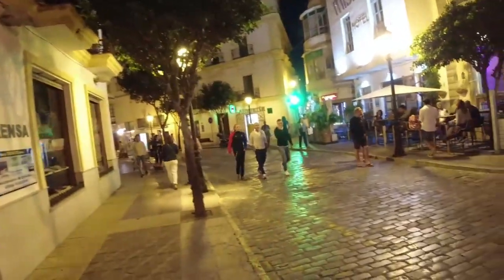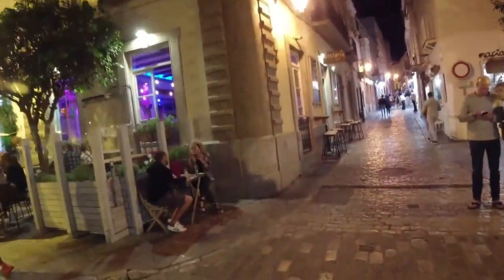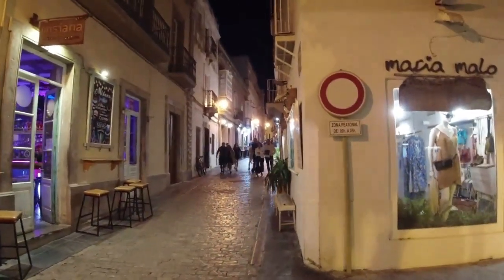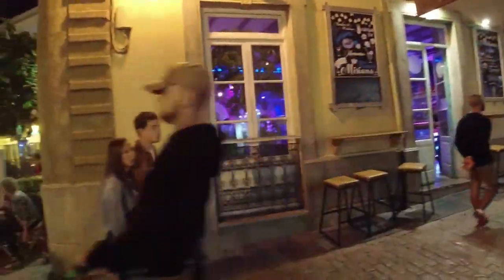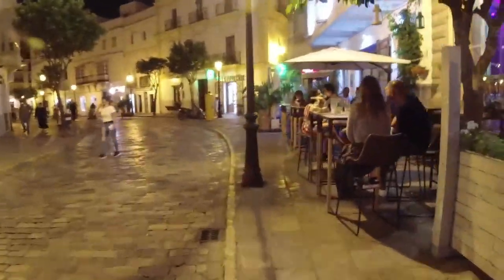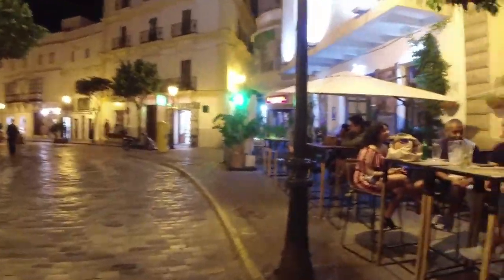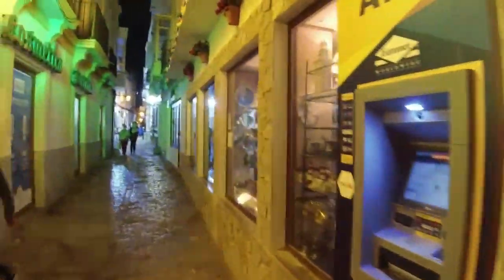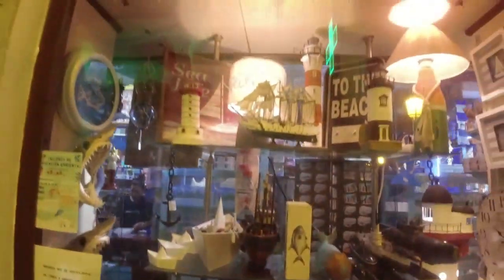Yeah, it's pretty cool, very active. As I mentioned before, a lot of the towns, they just wake up at night. Here we are. Look at that, it looks lovely at night. You want to go down this passageway? Pretty cool shops as well. It's actually the tobacco shop that has all these different gadgets and things. Dinosaurs. Little toy cars.